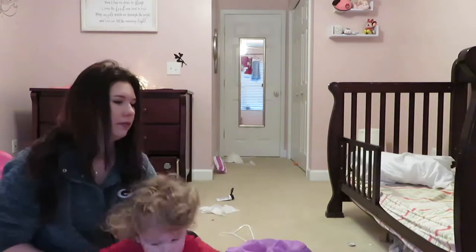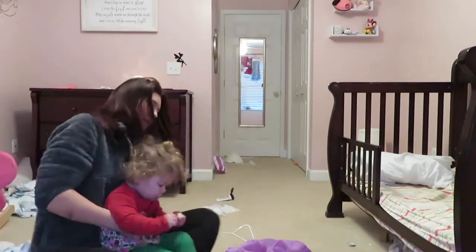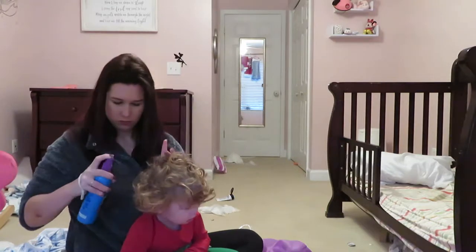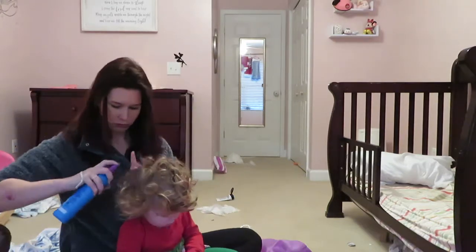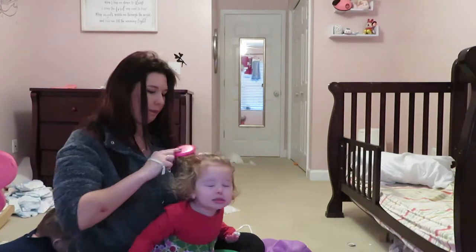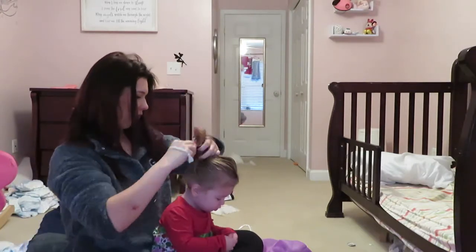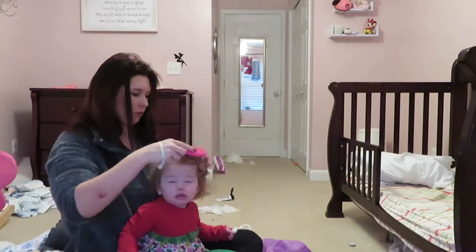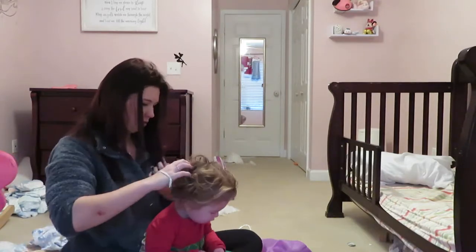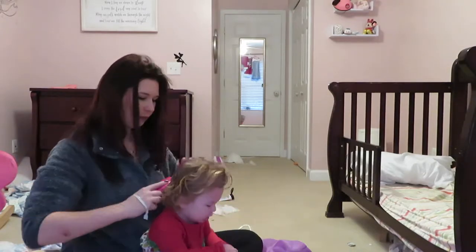As you can see here, I am just doing her hair. It is a struggle to do a toddler's hair. She hates it so much. But today she worked with me pretty well, and I got to put the bows in without any struggle, and she loved the bows. Unfortunately, by the end of the day, she took out most of them and tore them apart, but for a good half of the day, she looked really, really cute with her hair all done up.